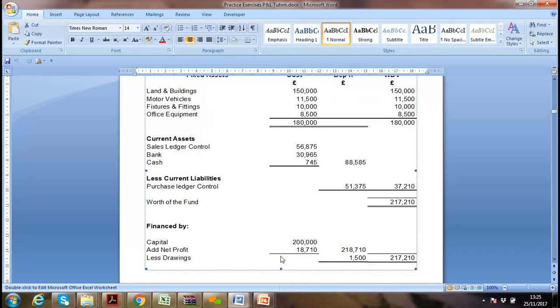And then what is meant by drawings? Taking money from the business for personal use. Well done. So taking money for personal use, we always take it out, and then it gives our figure of 217210. That means this is supposed to equal the net assets. Yes, our balance sheet should balance. If it does not balance, maybe we have a mistake, we did not put in the right figures. So that's the question done.